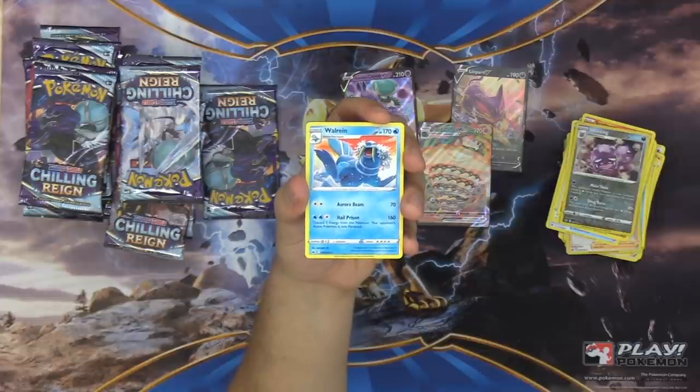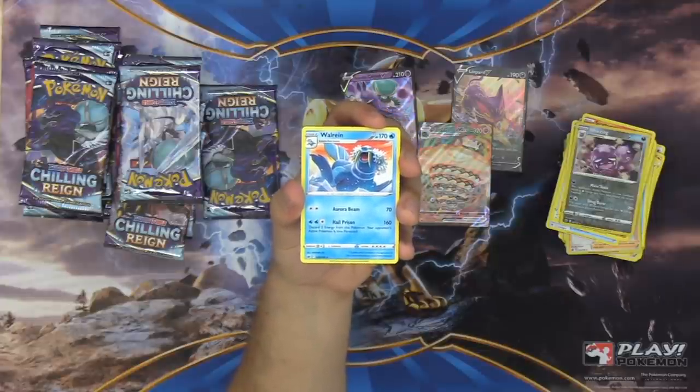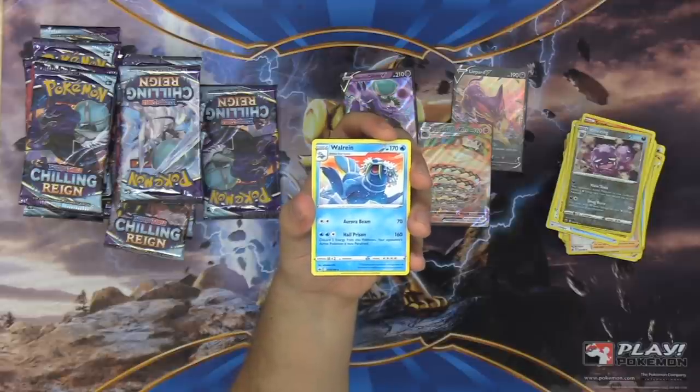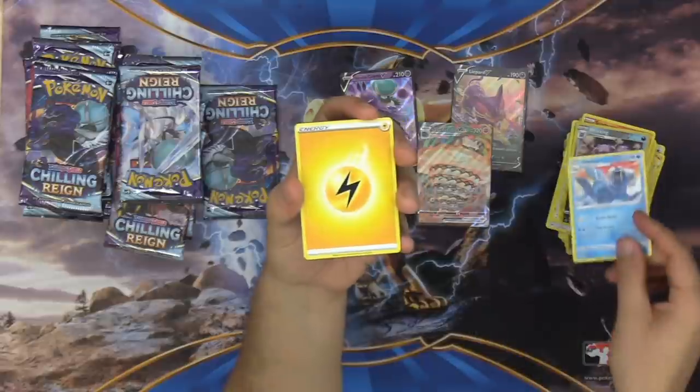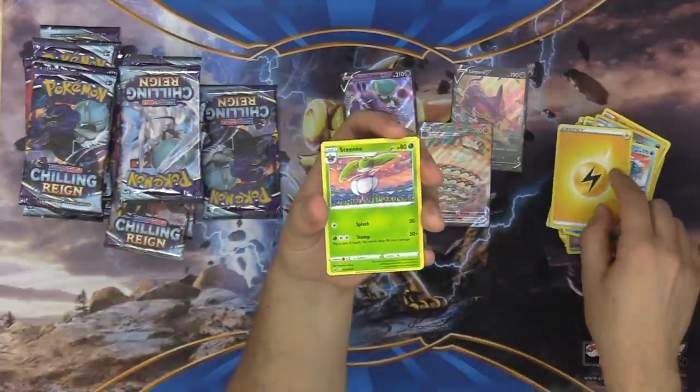That's for sure. And then it costs 2 water and a colorless. 160 damage. Discard 2 energy from this Pokemon. Automatic Paralysis, baby. And your opponent's defending Pokemon is paralyzed.